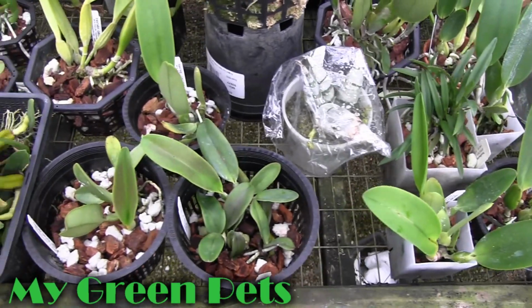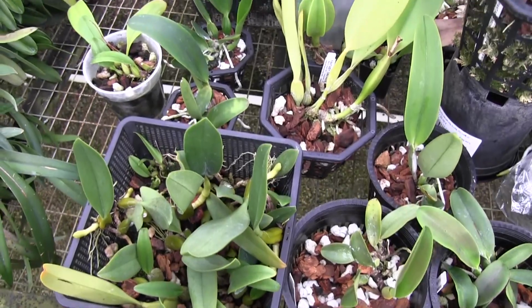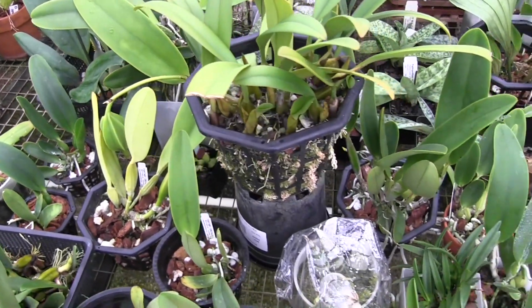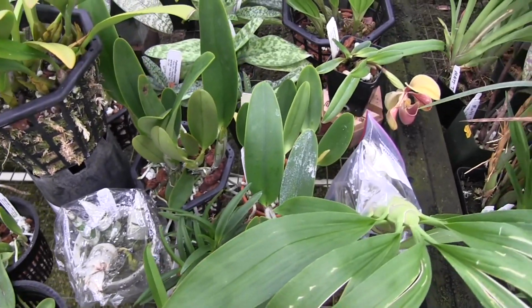I'm William Green, and this is my orchid collection. I keep most of my orchids in a rented greenhouse space, which is great because temperature, humidity, even watering and fertilizing are all taken care of. But there still are a few adjustments here and there that I make.